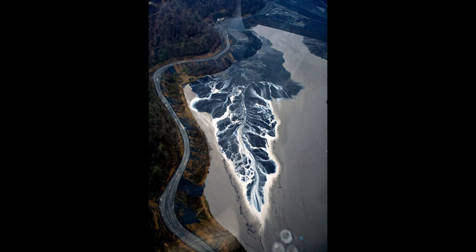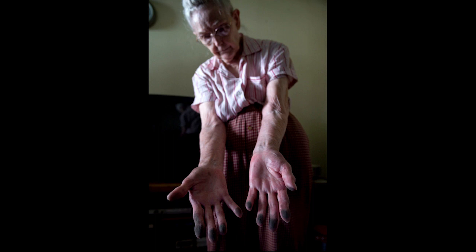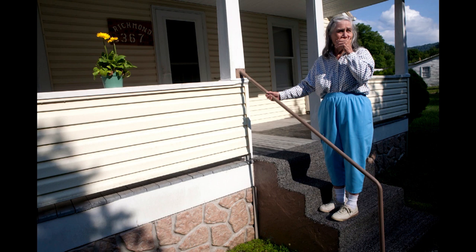500 Appalachian mountains are gone by mountaintop removal coal mining. Thousands of miles of headwater streams, the drinking water source for the Southeast United States, are buried. And countless thousands of Appalachian communities and the people who live in them have been wiped off the map. This is a war against our mountains, and the Appalachian people are crying for our help.